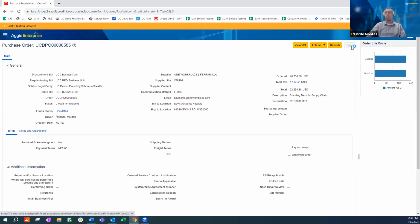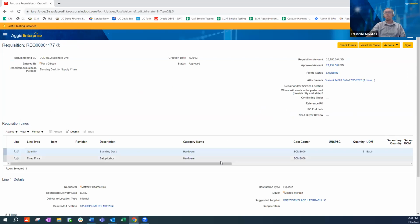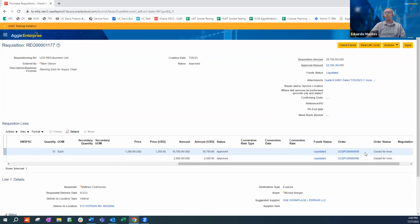But otherwise, the recommendation would be to take the PO number and then go from the purchase order area to look into more details for this order. So that's what I'm going to do now.